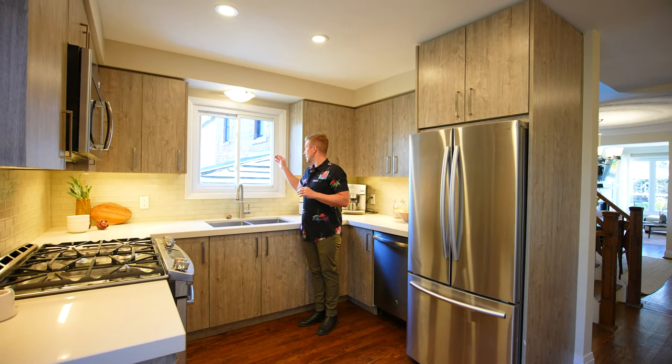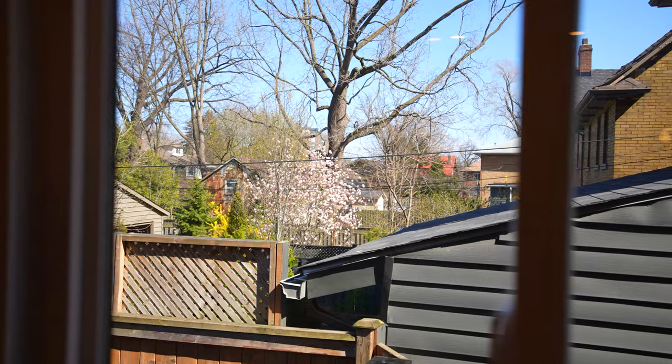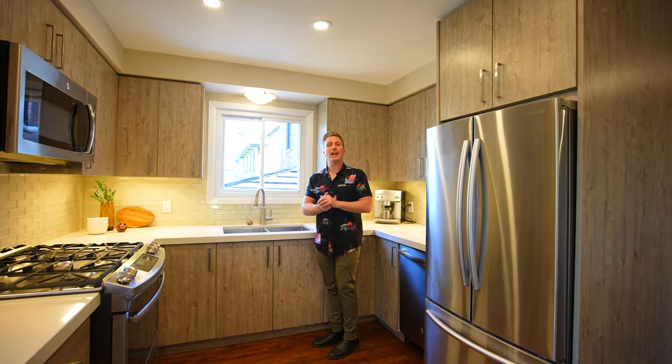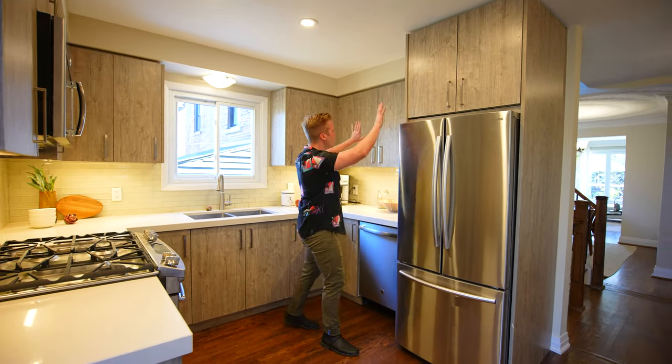We're gonna get an insert of this. Check out the view from the kitchen sink, guys. I'm looking at cherry blossoms, mature growth trees, and just gorgeous kind of canopy out there. Lots of privacy, lots of sunshine, and lots of that Mimico blue sky. Double French door, beautiful stainless steel fridge here, all built in perfectly.